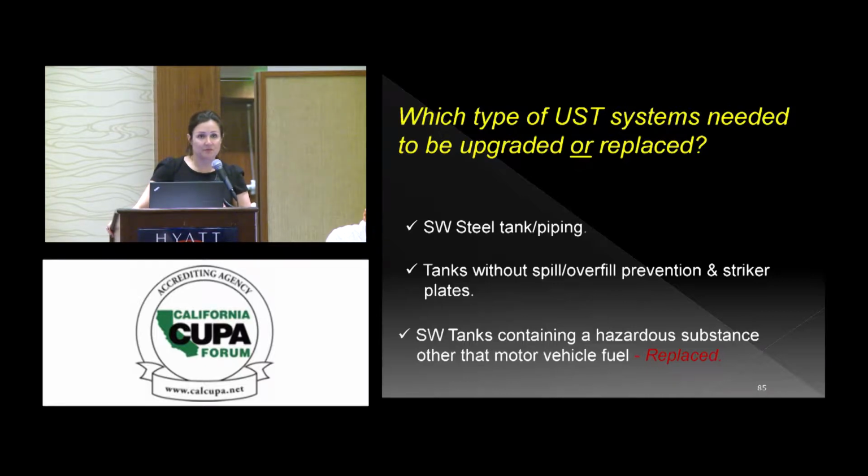So it's still possible to see single wall gasoline tanks, but you should never see any sort of single wall tank that's holding anything other than motor vehicle fuel. So for example, your waste oil tanks, you should never see a waste oil tank with corrosion protection. It should be double walled.